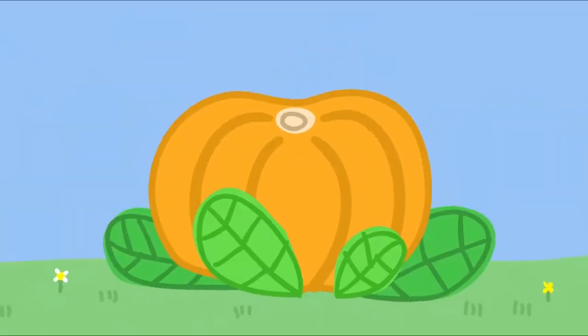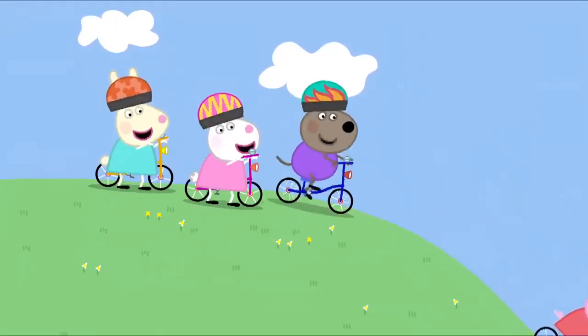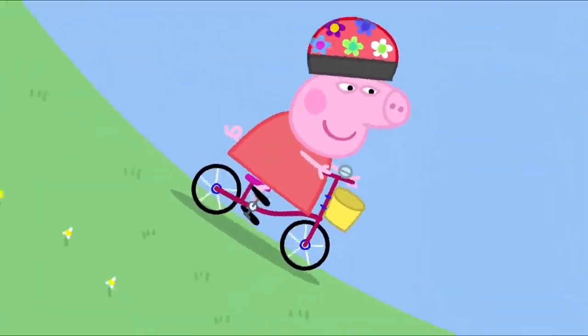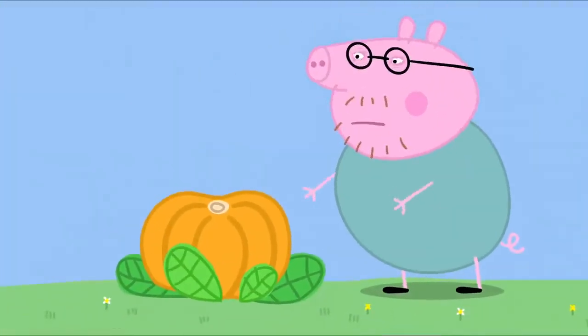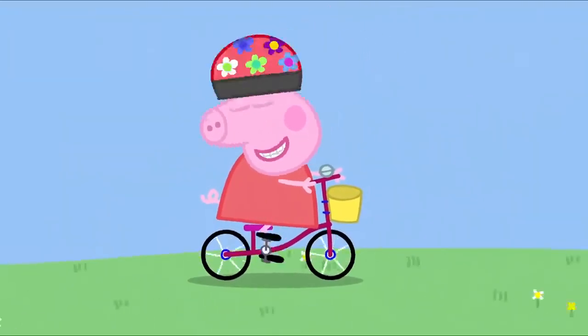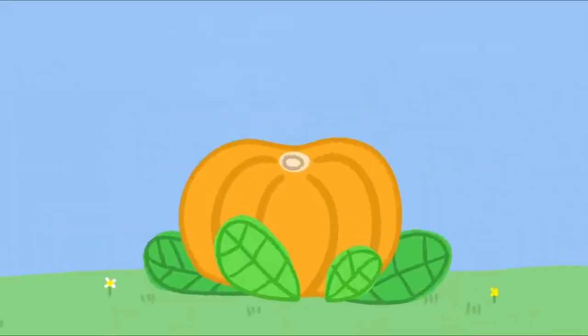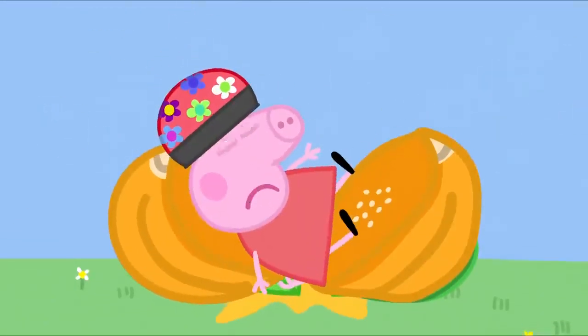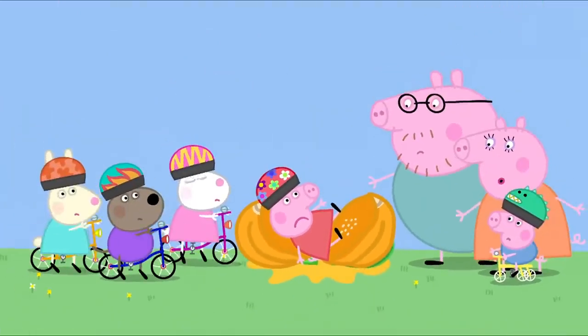Race you to Daddy's pumpkin! Peppa, look out! My pumpkin! I'm going to win! Peppa isn't looking where she is going. Oh, dear. Peppa has squashed Daddy Pig's pumpkin.